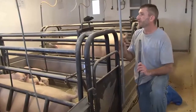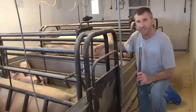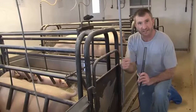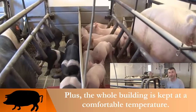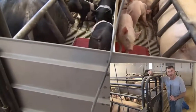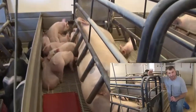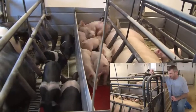And when they're first born, especially if the weather's cold, there'll be heat lamps at some part here where the piglets can go to the heat lamp when they're cold and leave the heat lamp when they're too warm. Now, this farm doesn't need heat lamps because those mats that you saw, the comfortable spot for them to lie on, are heated. So they have not only a soft spot, but a very warm spot to lie on.